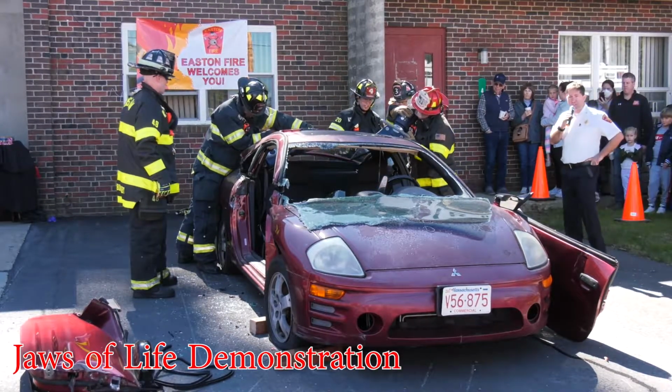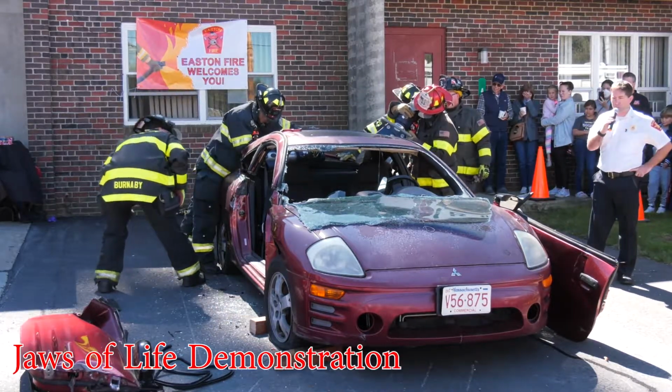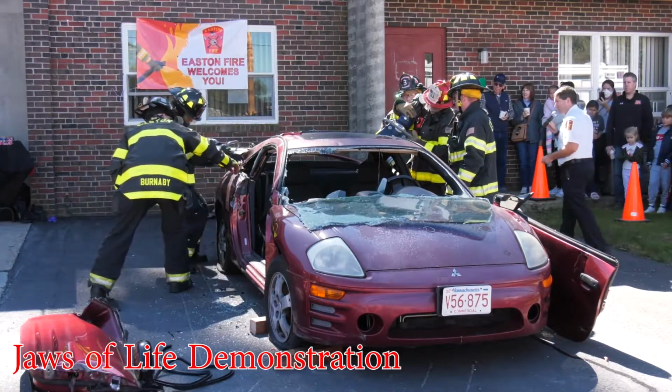So you can imagine this car had 4 people in it. We have our hands full between needing more ambulances, more stretchers, more firefighters. It becomes more complicated as the more damage and the more people that are involved.